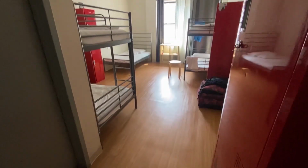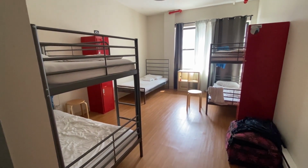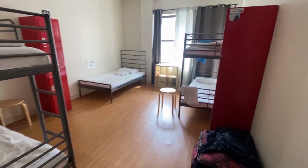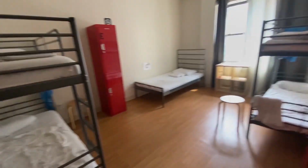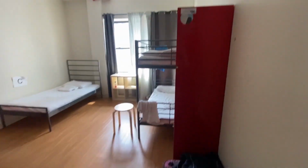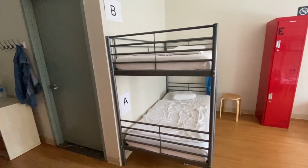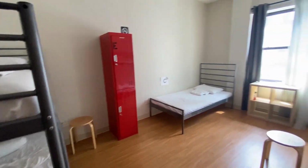And I'll zoom out. So it was marketed as a 6-person female dorm, but it seems like it's only 5 right now. Don't know why, but one less person is good, I guess. And that's some more lockers. You can see it was supposed to be 6 people living here because there are 6 lockers. And here's the first bunk and my bed, number B. So I'm on the top bunk.